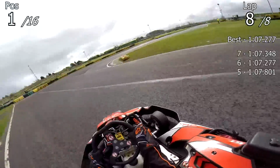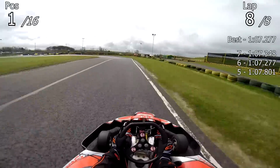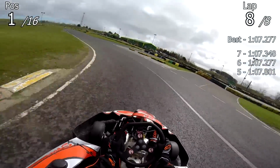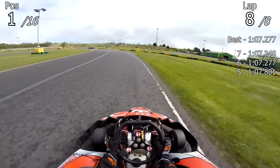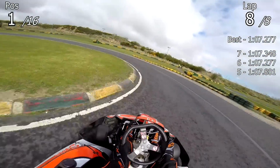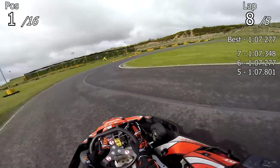This is where you'll see people come around on the right hand side there, just a little glimpse. That's the difference. And then also you'll see people coming out of the chicane just ahead of us when I'm coming around after the last hairpin as well. So yeah, you can see that in different areas. But yeah, I was feeling good.